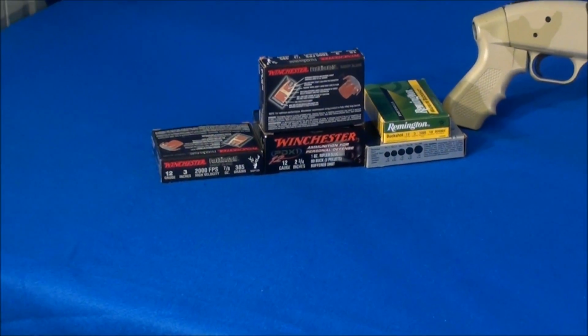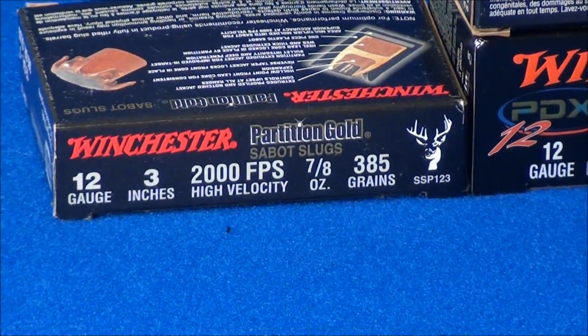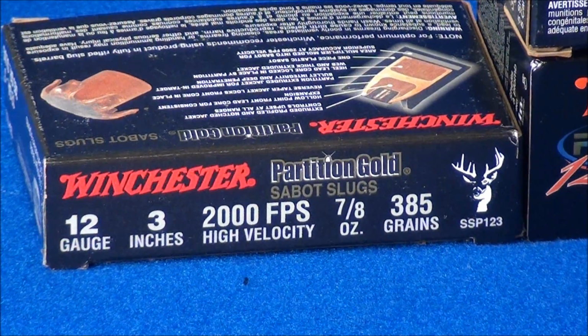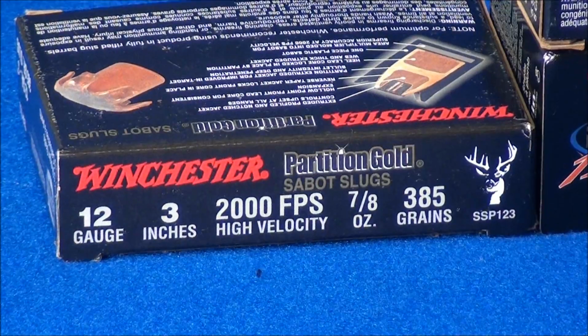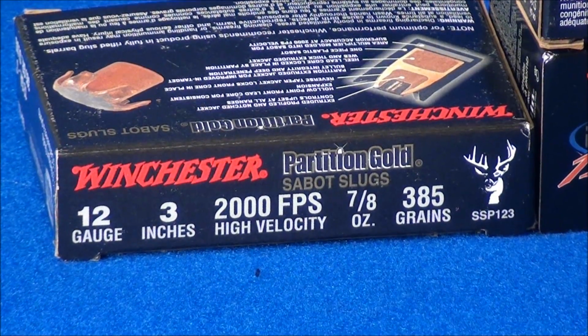Let's look at the one on the left. Now you may want to mix and match for personal home defense. Here's a slug on the left. Look how it mushrooms out. I just love the Winchester line of ammunition. At 2,000 feet per second, 385 grains. Just think about that. Think of a pistol that shoots 2,000 feet per second.